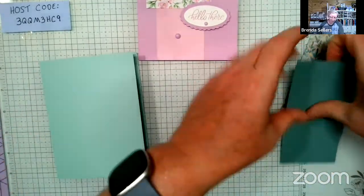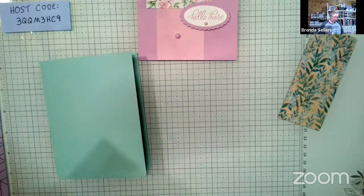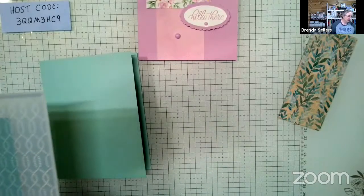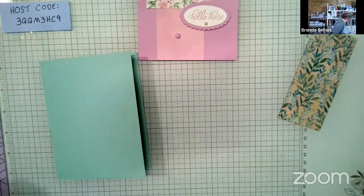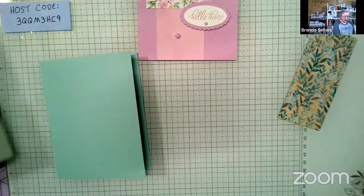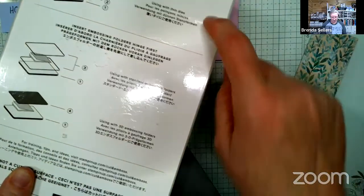I'm going to run this through that embossing folder. Sit it over here on the side behind me so you're out of the way. It's the 3D embossing folder. If you look on your plates, it'll tell you how to make your sandwich. So it tells me with the 3D embossing folder, I use platform 1 and 4.